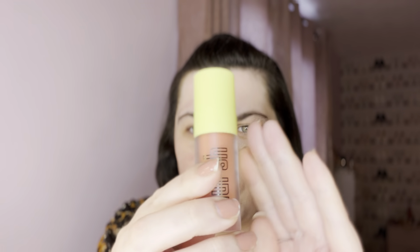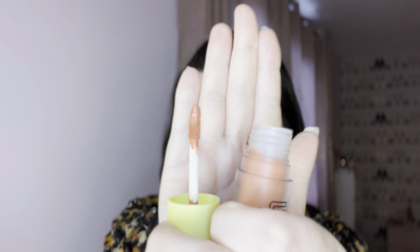So I was really happy with this because it's definitely a shade I would use. It's a nice orangey, peachy, really warm toned blush. Like that is literally so nice.